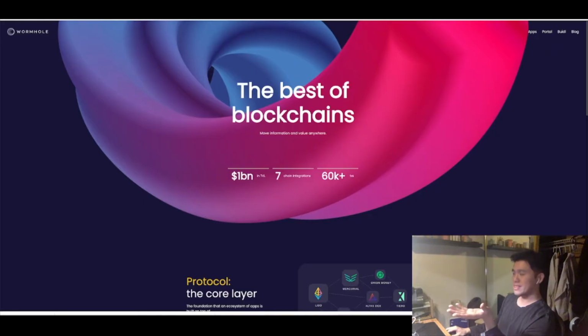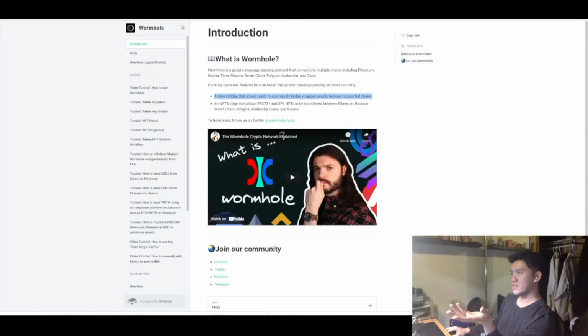Wormhole, their website, let's go to their documentation. They have two main features: one is the token bridge and the other an NFT bridge. There's so many blockchains out there that you might store your assets on or use the apps on. In those blockchains, you have tokens and NFTs. If you wanted to transfer from one blockchain to the other, you would use a Wormhole, a token bridge for a token, and an NFT bridge for an NFT.